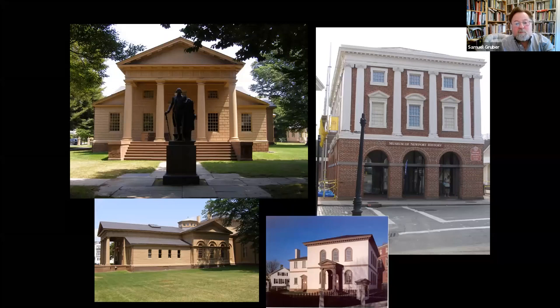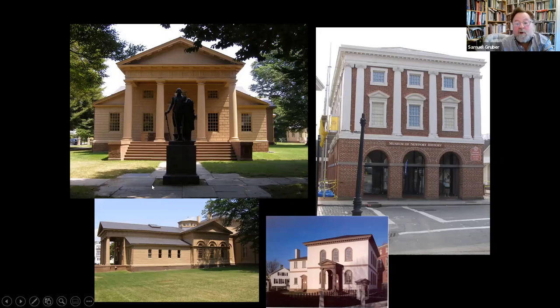Before that, Jews would use the best architects they could find, and in Newport, they used an architect named Peter Harrison, who was one of the foremost colonial architects. And in Newport, you can see many of his buildings, including the Redwood Library here, and the old, I think this was the Council Building, it's now the Museum of Newport History, and then there's Touro.